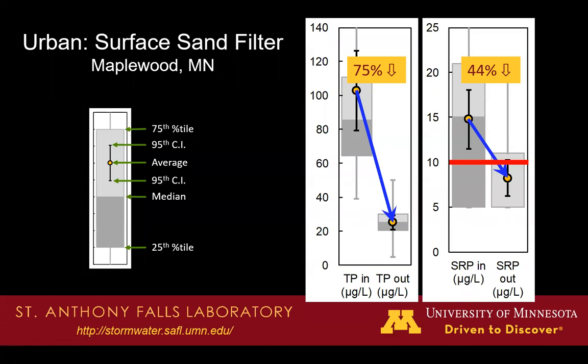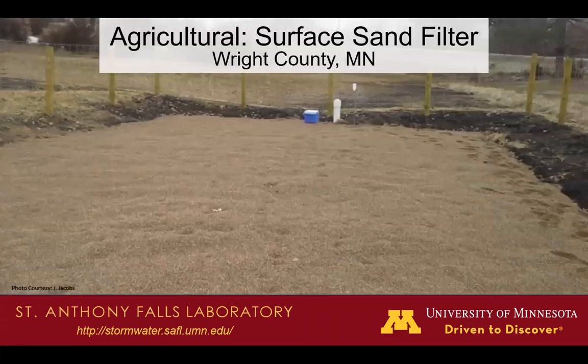And for reference, all of our water quality targets in Minnesota generally are on the order of 40 micrograms per liter, or 60, or maybe even 90 micrograms per liter. So the water quality coming out of this system is much better than the water quality criteria and target we're trying to hit in our surface water. So it's performing very well.